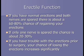Here's the thing. If you have normal erections and both nerves are spared, you have the best possible chance of regaining your erections. The chances decrease significantly if only one nerve is spared. Makes sense.